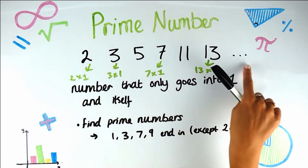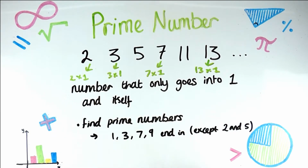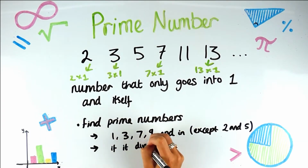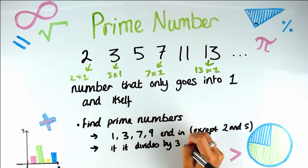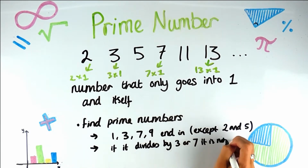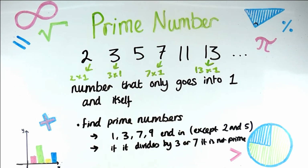Because if they ended in 2 or 5, it would be divisible by 2 and it would be divisible by 5, if that makes sense. And then you can check if it divides by 3 or 7, it's not prime. So if it divides by 3 or 7, it is not prime. So first you need to look at all numbers that end in 1, 3, 7 and 9, above 2 and 5, and then divide them by 3 or 7, and if that works then it's not prime, and if they don't go in exactly then you know that the number is prime.